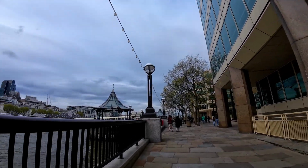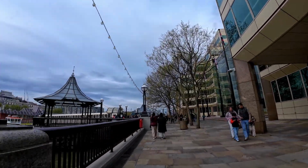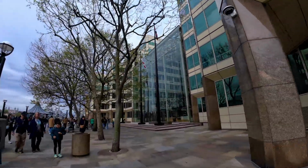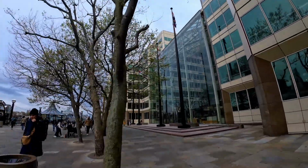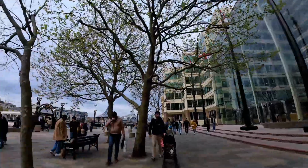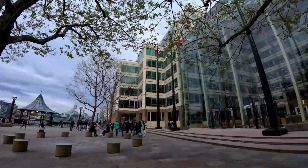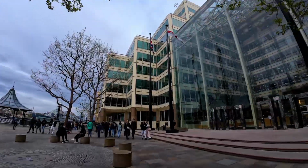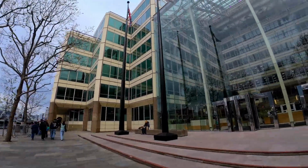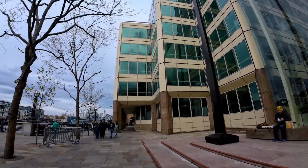Again, I'm always looking up and around, because I'm still looking for reflections. There's a big glass window here. I don't know if I've ever really looked at it before. There might be a reflection shot here of the city. We'll have a look and see. You never know. Looking carefully to see if there's anything we can see here. Not sure. I don't think I can really see at the moment. No, not really. Not this time of day, probably.